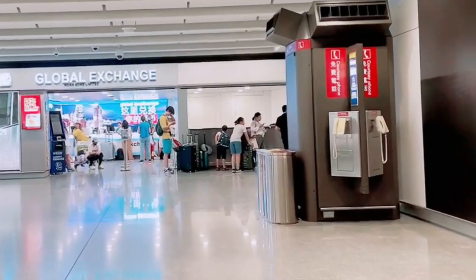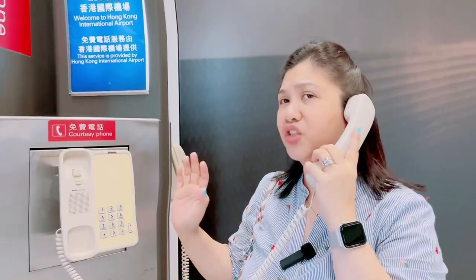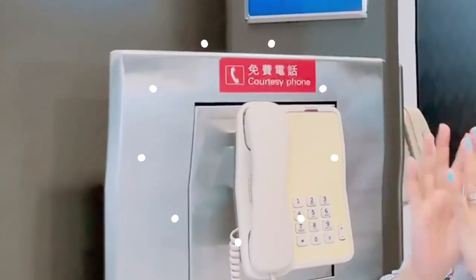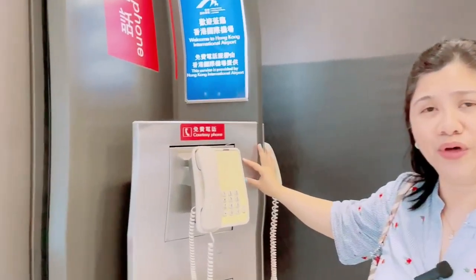Wi-Fi is free at the airport, but in case you cannot connect to the internet, check out this courtesy phone inside the arrivals hall. So I just dialed a mobile number of my son using this phone, and it is for free. So when you arrive here in Hong Kong, you can use this phone to call anybody in Hong Kong with a Hong Kong number to pick you up, to help you, or whatnot. So this is a free phone. That's why it's a courtesy phone. You know, in the past, there used to be a slot here where you would put one Hong Kong dollar to be able to call. But now, it's free. Right? Anything free is good, right?